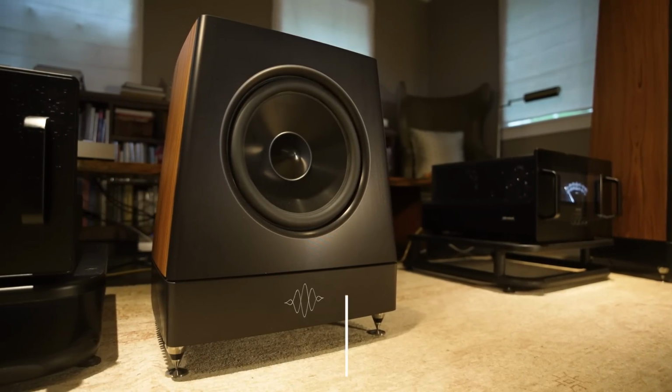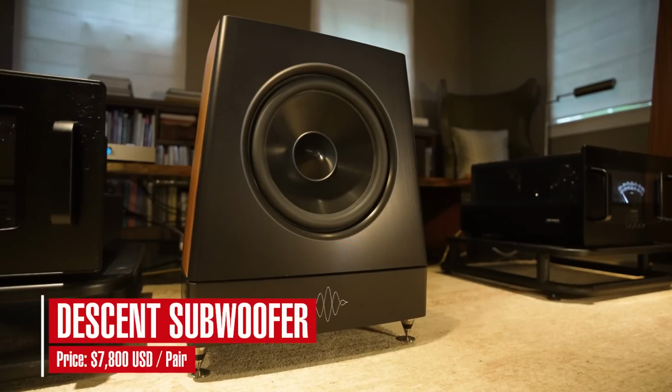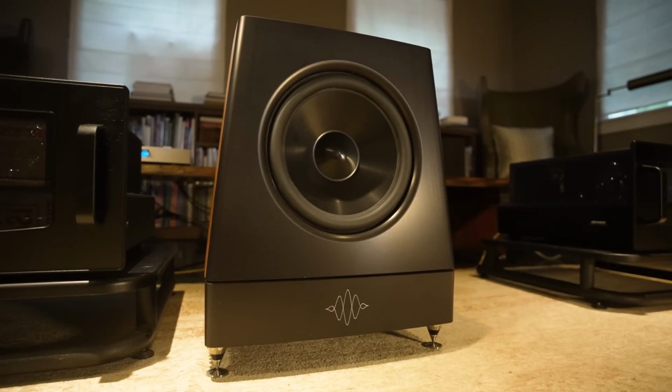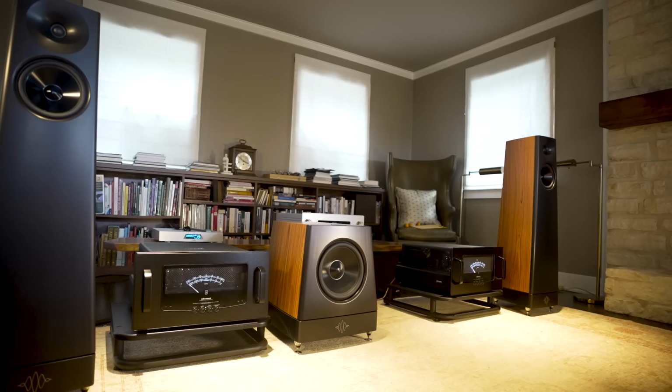A single Descent costs $7,800, by the way, although many experiments with subs seem to show that the optimal setup uses 4 subs arrayed around the room. That's an expensive setup, to say the least, and when you look at the optimal positioning, not every room can handle such a setup. In fact, I'd venture that most can't. So I tested with one Descent.